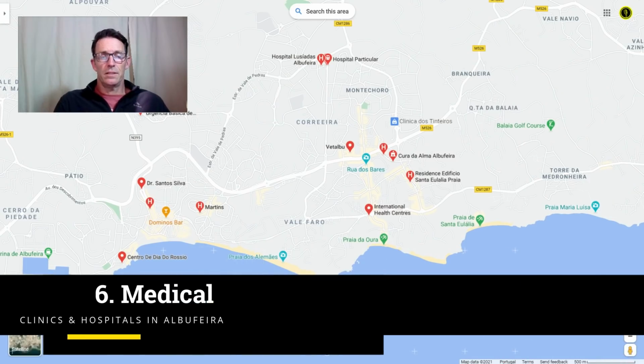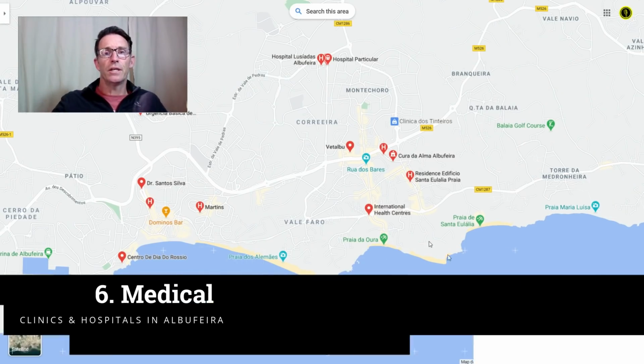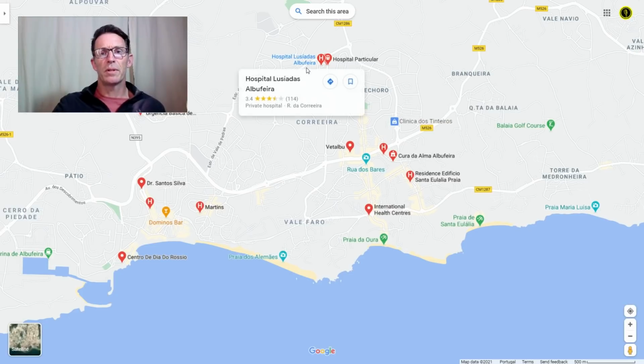Medical facilities in the Albufeira area. So now just up here in the north is Hospital Luciadas de Albufeira, and that's near Montechoro, and that's quite far away from the water, as you can see. But that is a part of a national chain of hospitals, and it's really good. And they've got one in Faro as well. So that'll be the main hospital that you'll go to.